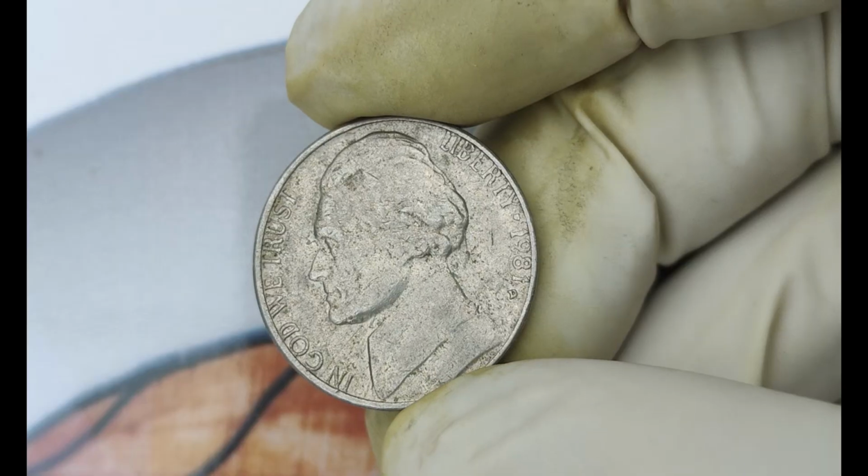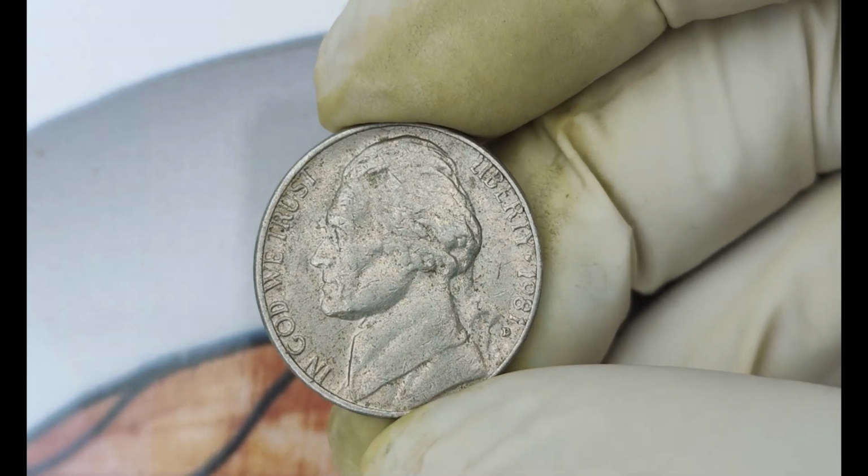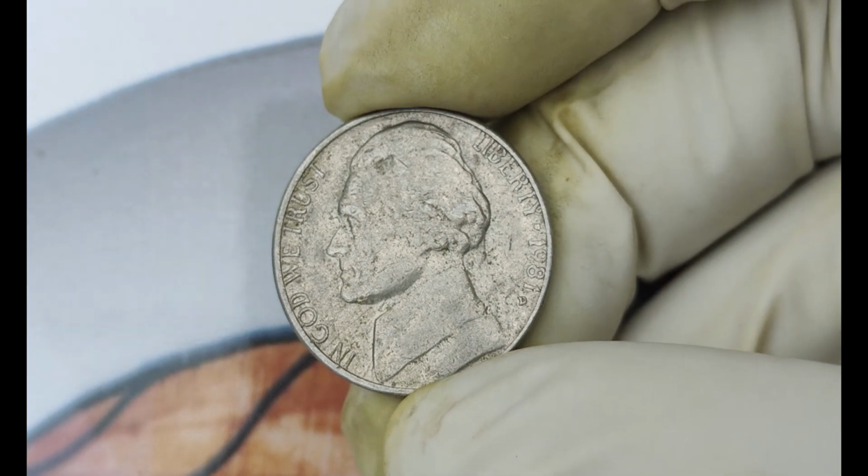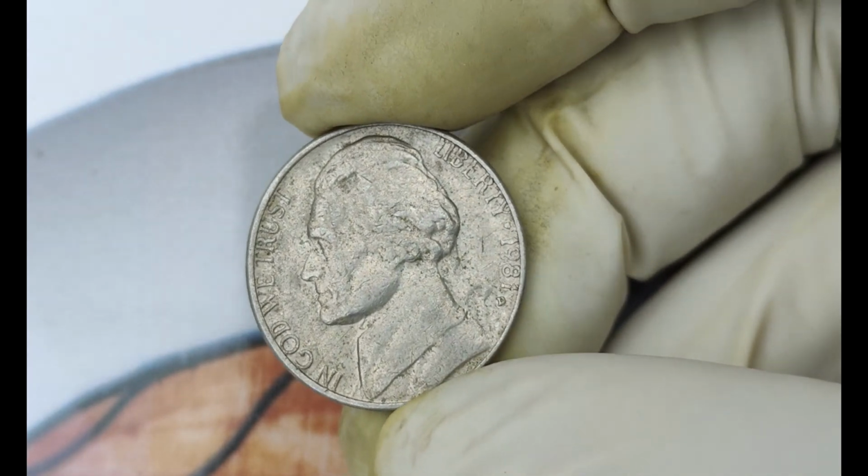We're diving into a mind-blowing topic, the 1981 D-Mint Mark Jefferson nickel. Stick around, because this coin might just be worth millions of dollars.